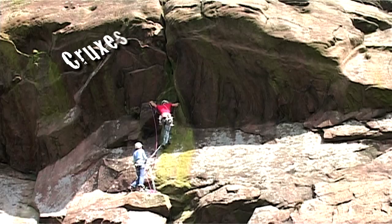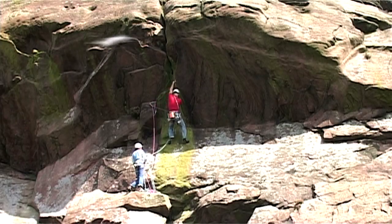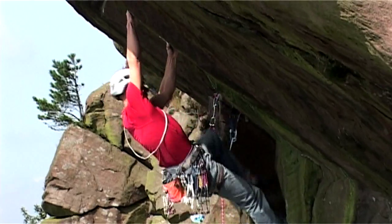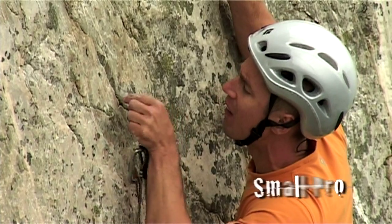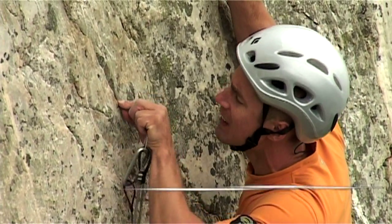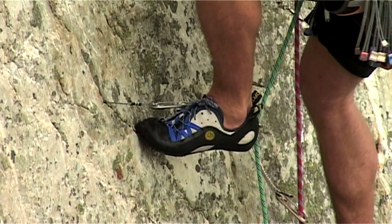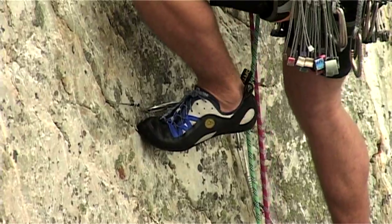Now I've spotted what looks like a good gear placement up there in the roof. Trying to keep my arms straight. Got to be very, very careful not to kick that runner out as I move past it.